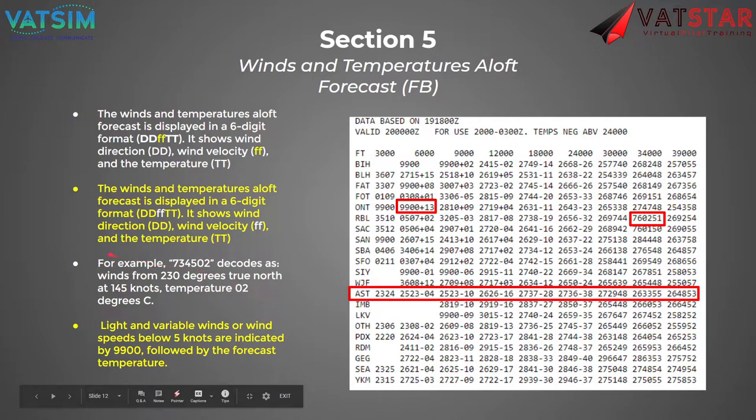Cool. So this is how to decode it. If you had 734502, that would decode as 230 degrees true heading, at 145 knots, and the temperature is 2 degrees Celsius. Okay, all right. Any questions about that? Nope. All right, cool.